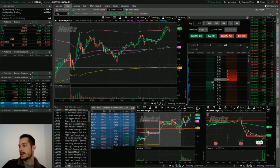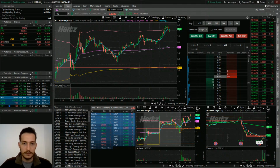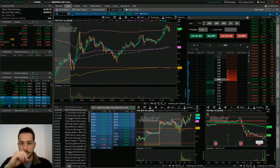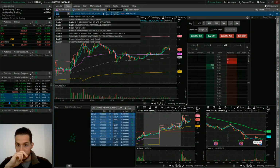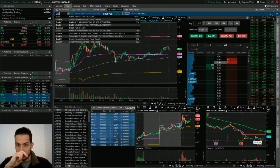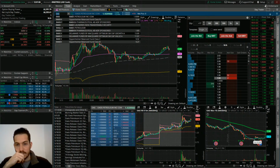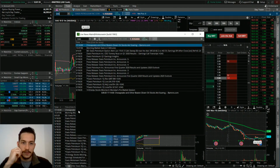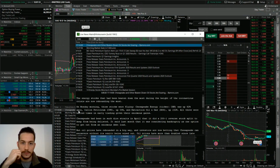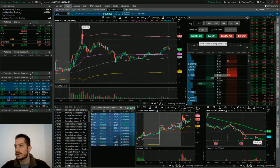OAS taking off. Coming out with a bit of a catalyst here as well, beating down all the stocks are soaring. These would probably be really nice swing trade opportunities, I gotta say.